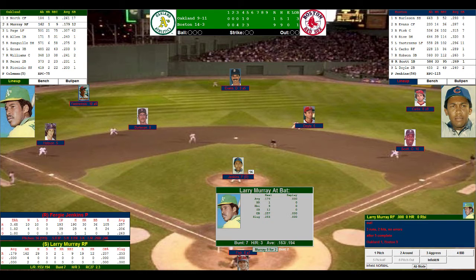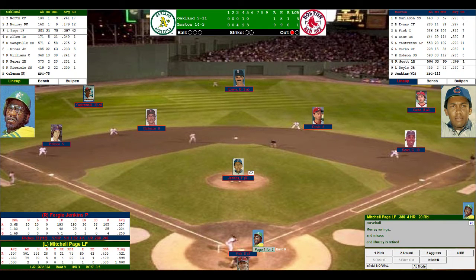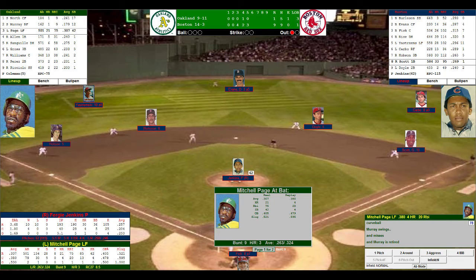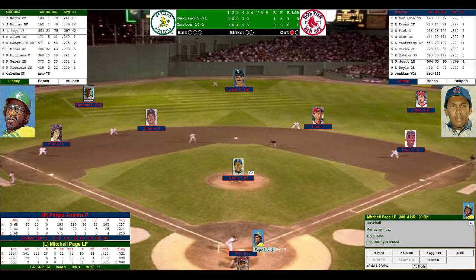At the plate for Oakland, Larry Murray, your right fielder. He's 0 for 4 on the season. 0 for 2 today. Struck out in the first and grounded to third in the third inning. Here's the pitch to Murray. And he struck him out. 1 away. That brings up the very dangerous Mitchell Page. 1 for 2. He's played some stellar defense so far in left field. Popped out in the first and hit a solo home run in the fourth. The Fenway faithful have seen 5 home runs today. 4 by the Boston Red Sox and 1 by Mitchell Page of the Oakland A's.